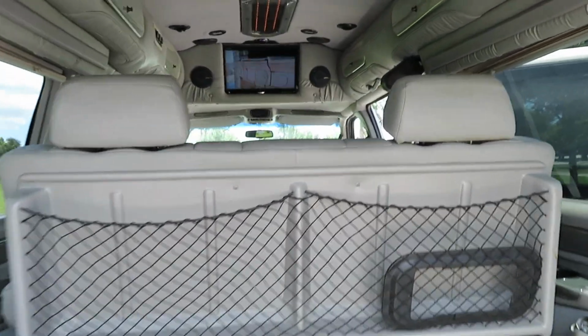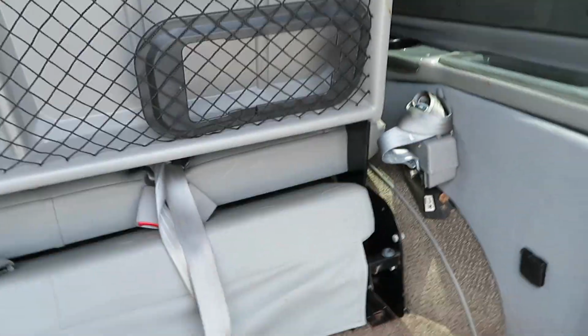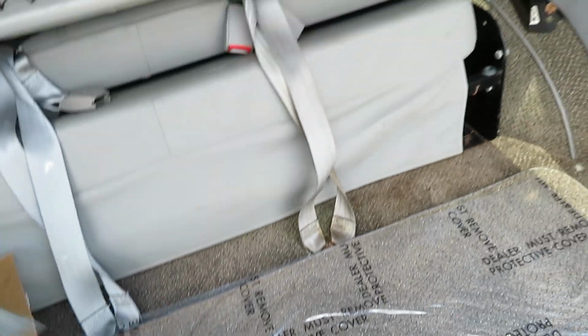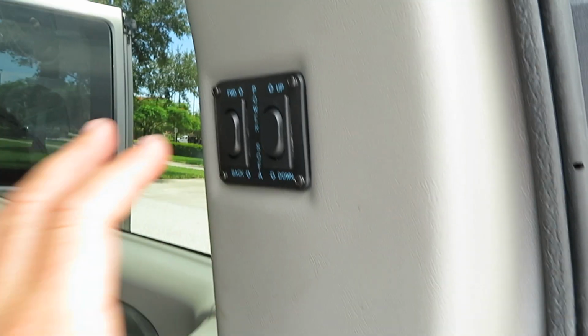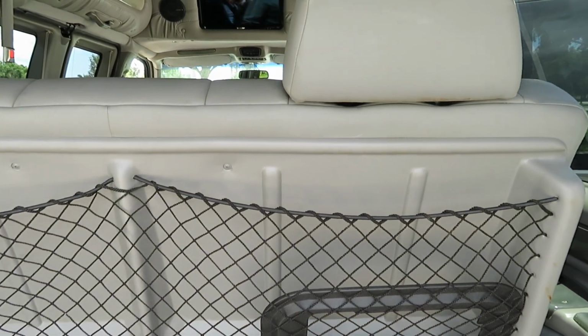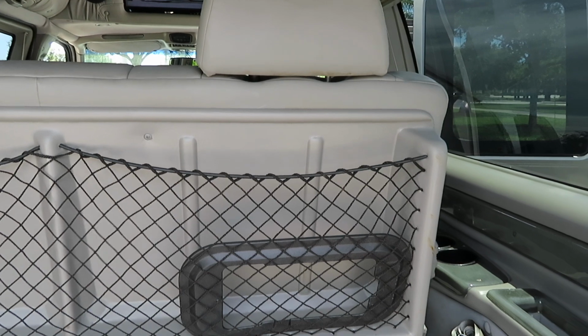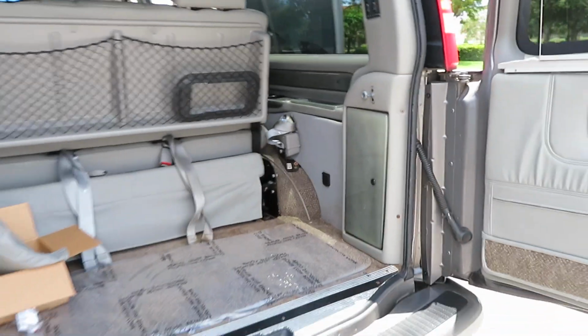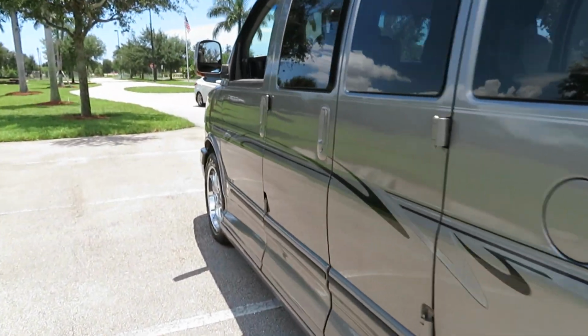There's the rear cargo area. There's a pouch here with a ton of service records and books and manuals for everything inside the van, which is awesome to have. You have the recliner for the rear seat right here. It is power. It does work. Here we can operate the wheelchair lift right here. The emergency brake needs to be engaged in order to use the wheelchair lift. Go ahead and put that on.